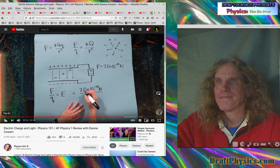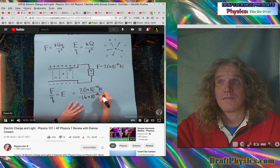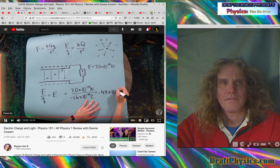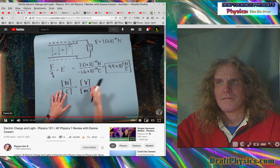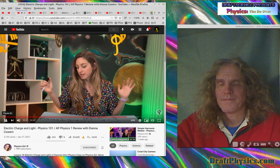But whatever. An electron. And you know that the charge of the electron is negative 1.6 times 10 to the minus 19 coulombs. I get negative 4.4 times 10 to the 5 newtons per coulomb. And the units of the electric field, or you can use volts per meter. Whole new unit now, the volt. Something we're going to get to a little bit more next lesson.